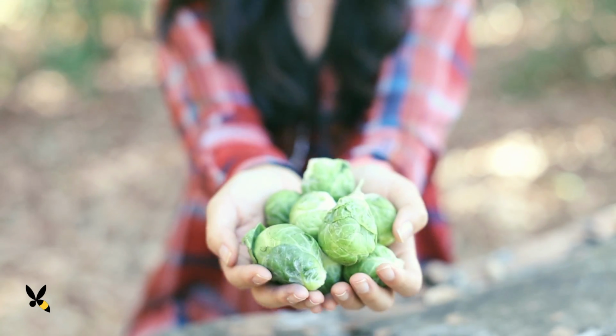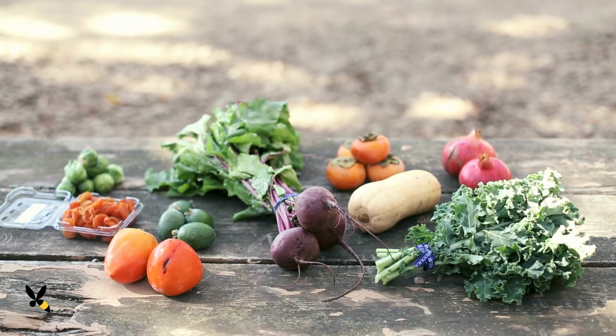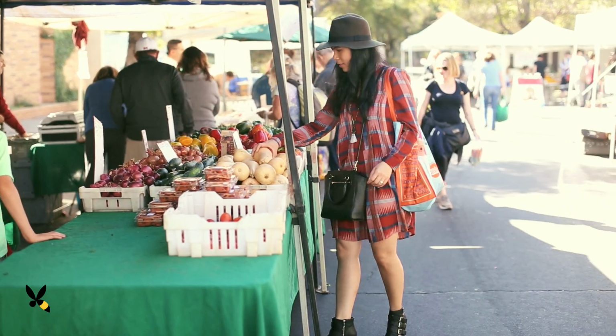Brussels sprouts are surprisingly high in protein for a green vegetable, and just one serving will fulfill your amount of vitamin C and vitamin K for the day. So this was my farmer's market haul for the week. I love going to the farmer's market because I love talking to them about their growing process and also know that I'm eating whole foods, none of that processed stuff.